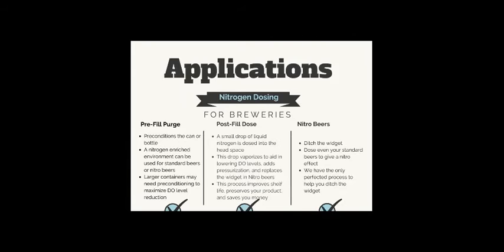When we do our post-fill dose, which is what you just saw a video of, we add that small drop of liquid nitrogen to the headspace, and this dose vaporizes to aid in lowering dissolved oxygen levels.